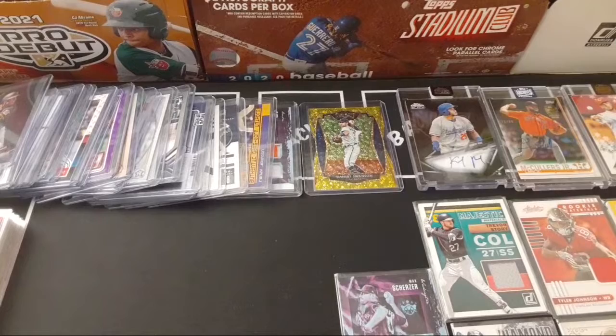Stay tuned because I do have a video I'm going to upload, the Bowman University basketball blaster. I opened up one of those looking for Chet Holmgren. And then I did a Father's Day thing with my dad. He was going to open up some packs, but he let me open up some of the Archives box and a bunch of Donruss packs and then the Father's Day Panini packs. And we got some big cards. So stay tuned for those videos, which will be out tomorrow.